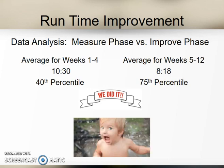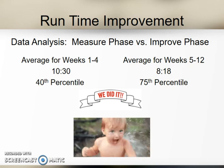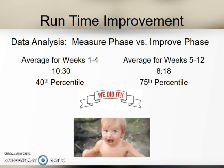And we are excited to report that with just 2 simple improvements, eating the right thing at the right time and concentrating on where his feet were landing, Kai surpassed his goal of reducing the time it took to run a mile. He's now in the 75th percentile for his age group and running the mile in only 8 minutes and 18 seconds.